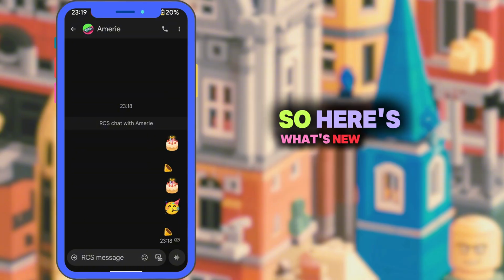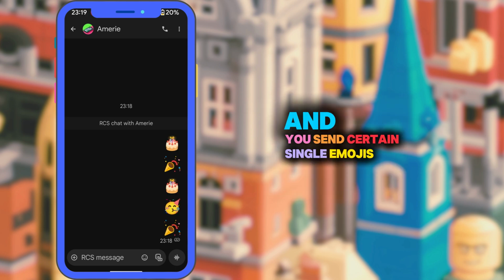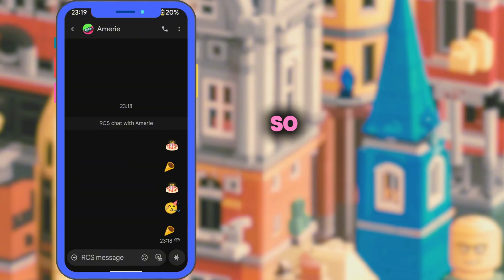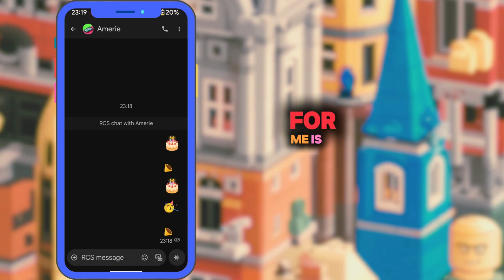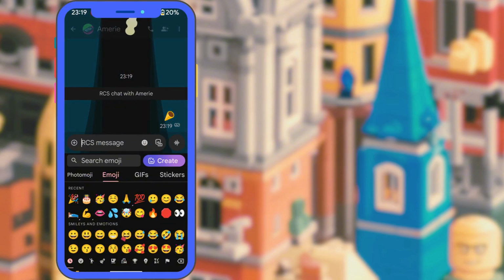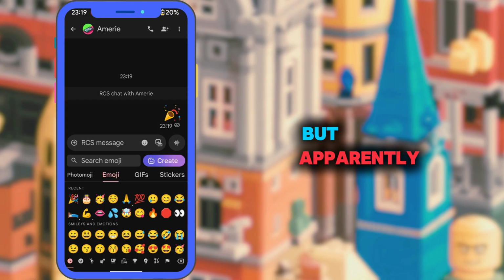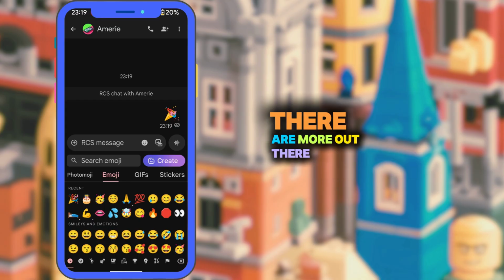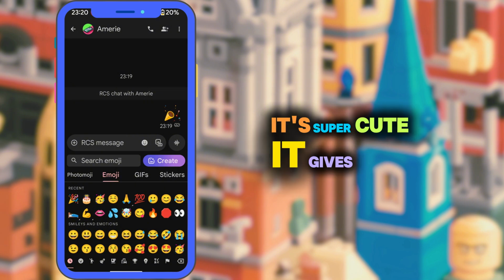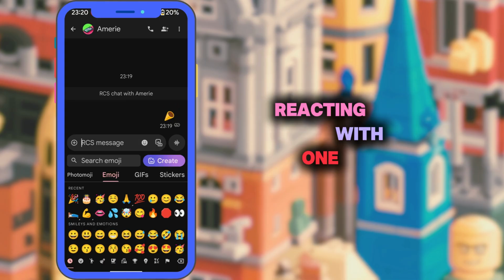So here's what's new. If you're using Google Messages on Android and you send certain single emojis, it now triggers a full screen animation in the chat. So now the one that I found that works for me is... I haven't tried out all of the emojis, but that's the only one that works for me. But apparently there are more out there that do trigger different things. It's super cute. It gives conversations a bit more expression, especially if you're just reacting with one emoji.